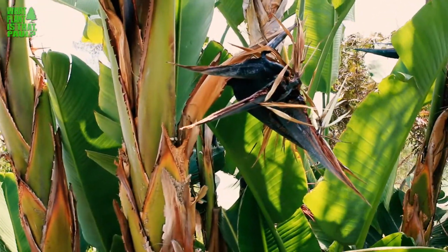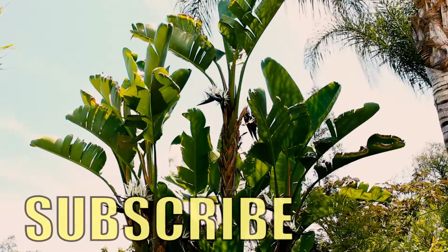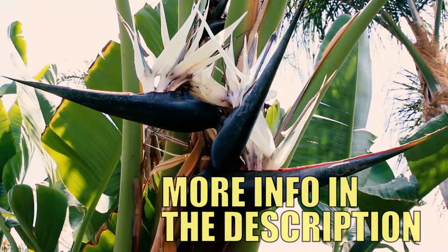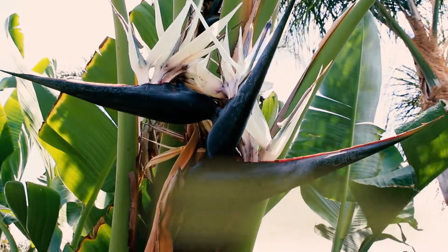Giant bird of paradise. Dude, it's creepy.